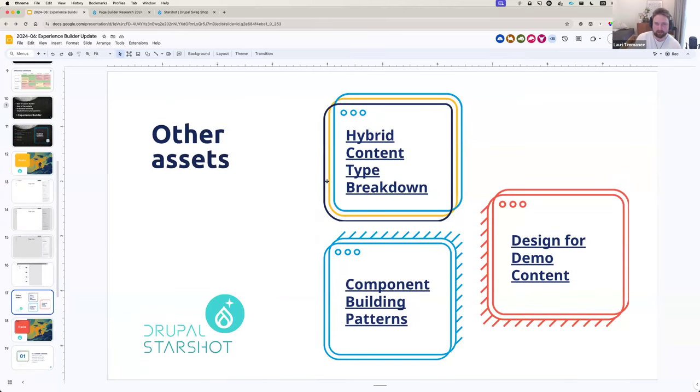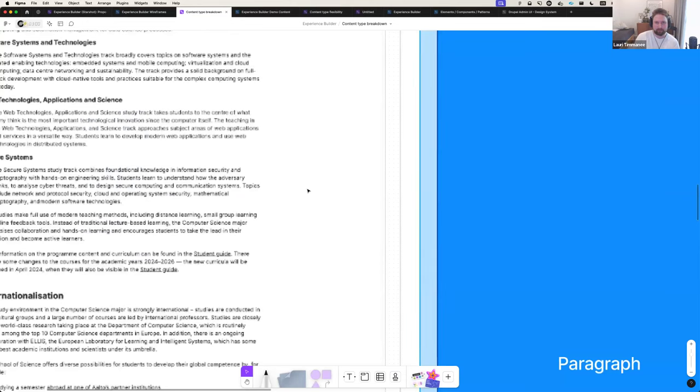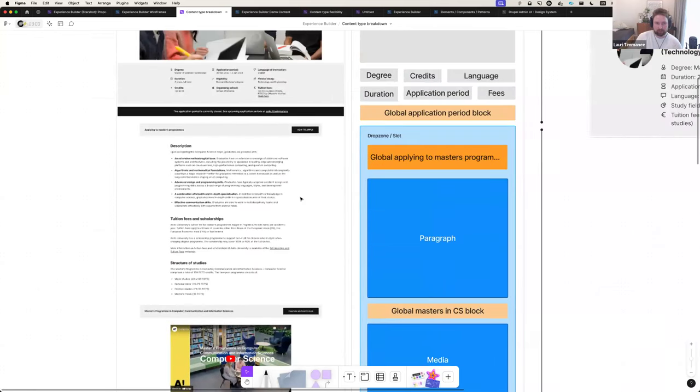So there's a bunch of other things that we've been working on. Obviously this is the high level of the kinds of capabilities that we probably want to have in the page builder itself. We've also had to spend some time to define what are the different types of content that you can create with the page builder, to give a better idea of what capabilities would be needed. So here's a breakdown of different kinds of content that you could be creating with the page builder.